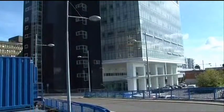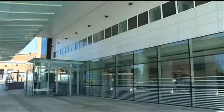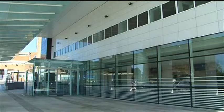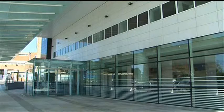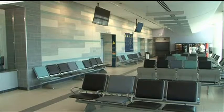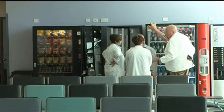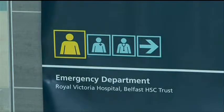This is the new emergency department at the Royal Victoria Hospital here in Belfast. It is part of the new critical care building, so it will encompass the emergency department, theatres, intensive care and high dependency unit. So any patient presenting to A&E in Belfast will come to this facility. It's a fantastic state-of-the-art building. Staff are in, just doing bits and pieces to make sure we're ready for opening.